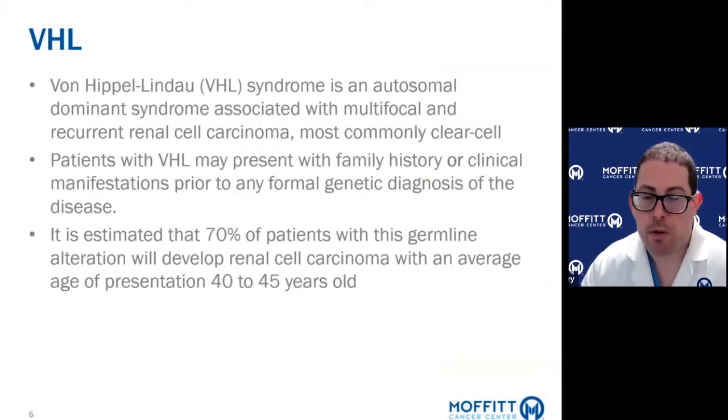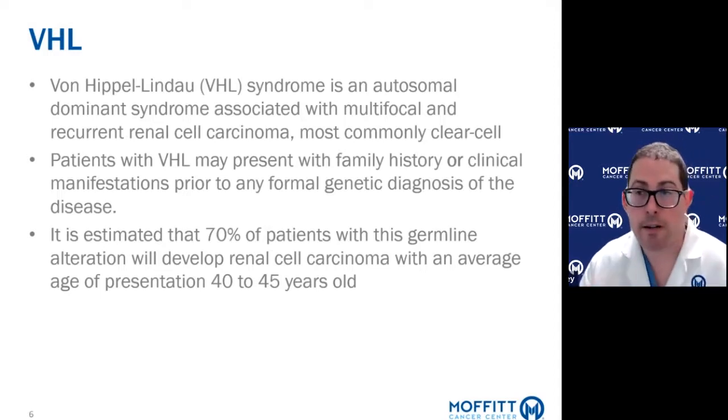So starting sort of with the most common, and again, sort of the one we talk about most because we see the most, is von Hippel-Lindau. This is an autosomal dominant syndrome. And as you'll tell throughout my talk, that tends to be the case with most of these syndromes, that they are inherited in a dominant fashion. They're most commonly associated with the clear cell histology, and patients who have VHL, their history is pretty classic when you really take the time to ask them, as long as they know a decent family history.